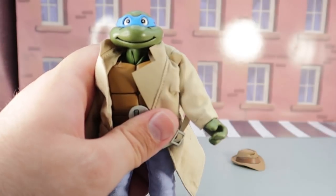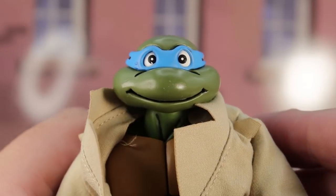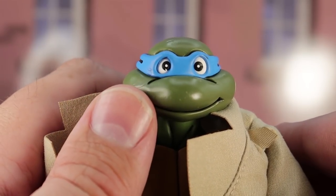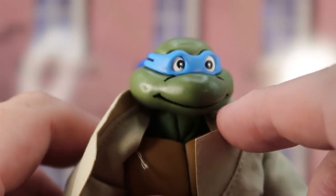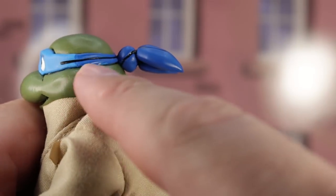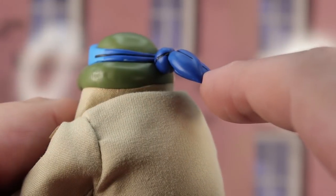Coming closer in on his face, you can tell this face is really, really toon accurate. The eyes do appear to be a little off, but that's okay. I really don't notice it that much. You have some nice toon lines around the face, and the bandana still sports that two-tone paint job where it's lighter in the front and darker in the back to kind of give it a nice shadow.